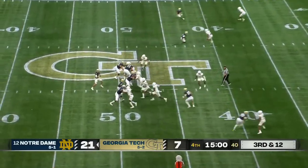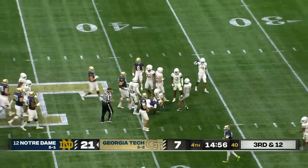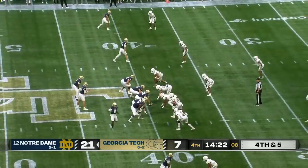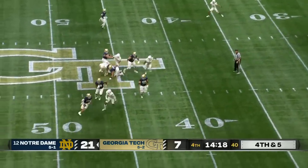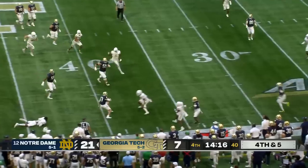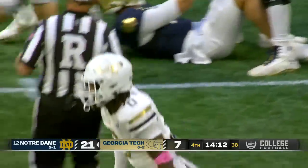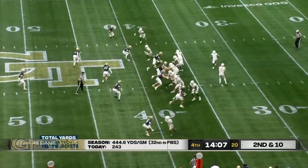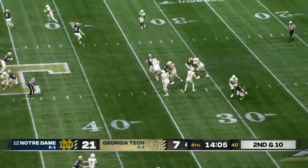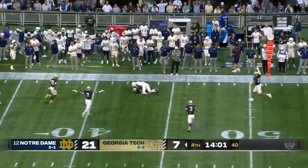And trying to get a 3rd down stop here. Slant, and it will be short of the line to gain. Opportunity for Georgia Tech as well. They'll rush only 4. Out of the pocket is Riley Leonard, scrambling to the sideline, and he'll be brought down. A 4th down stop as Tatum came up to make the tackle. Pyron, long throw, jump ball, sideline, intercepted.